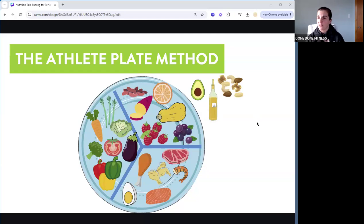You may consider working with one of us here at Dun Dun as a coach as you kind of tweak things and move things around. But essentially, with this plate, you can create balance working on fuel-free activities. We want you to focus on eating whole foods first and reduce processed foods.